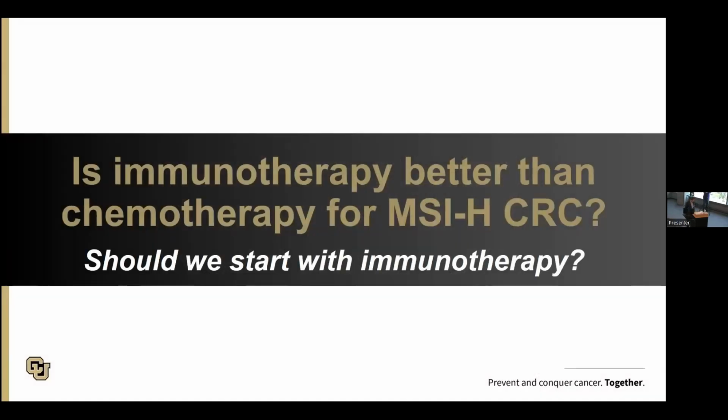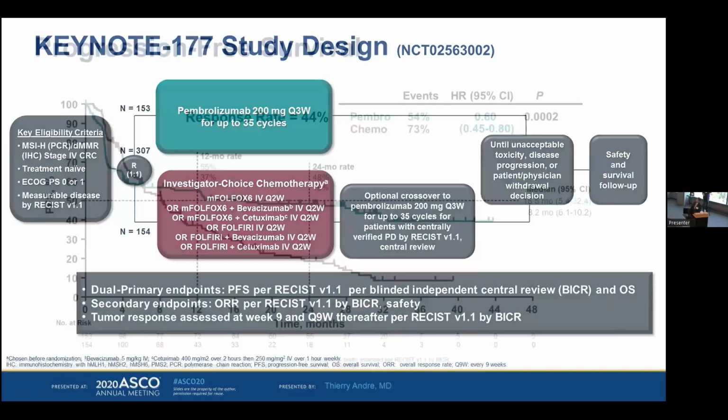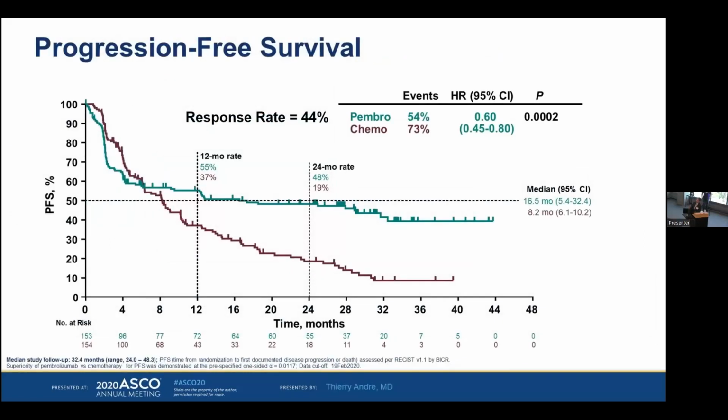So the questions that you want to ask, and I'll go through this fairly quickly, is immunotherapy better than chemotherapy for MSI high colorectal cancer, again, inclusive of our patients with Lynch syndrome? This was a trial that was designed to answer that question. If you have a new patient with metastatic colorectal cancer stage 4, is it better to start with chemotherapy or immunotherapy? And the curves, this is how much time it takes for a tumor to grow. And the green line is immunotherapy and the red line is chemotherapy. And there are two main take-home points from this.